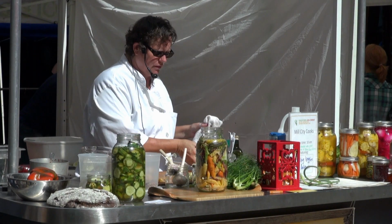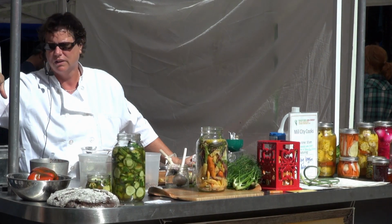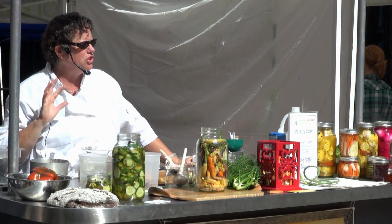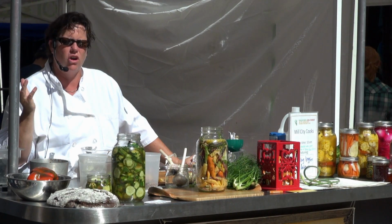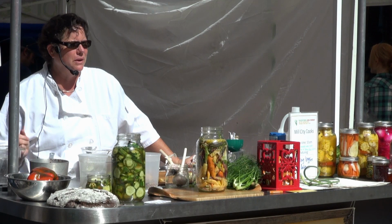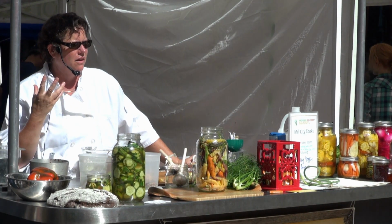So we got those done. And Kate is charring some peppers. This is a really simple thing you can do over an open flame if you have a gas burner. You can do it in the oven if you just toss them in the oven, or in a broiler, 400 degrees, and turn them. It just brings out the sweetness. It takes the skin away, and it brings out the sweet flesh.